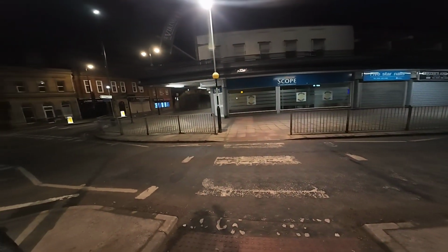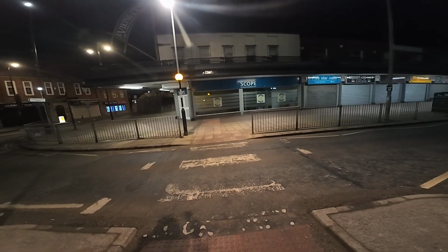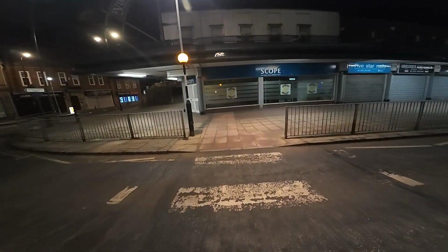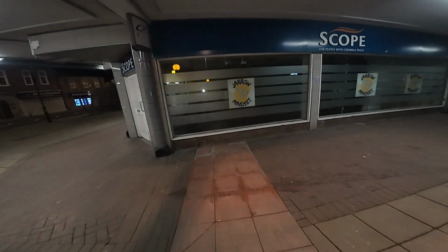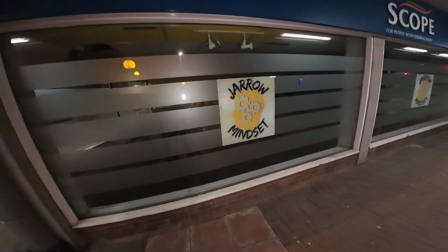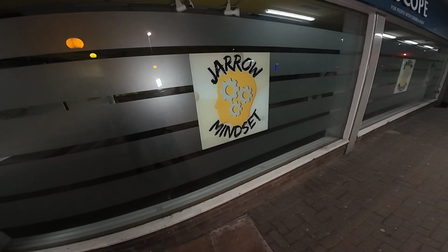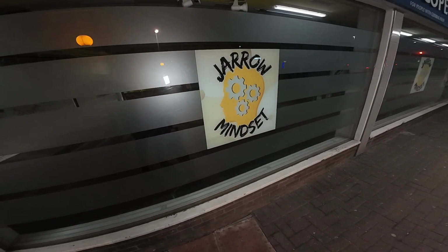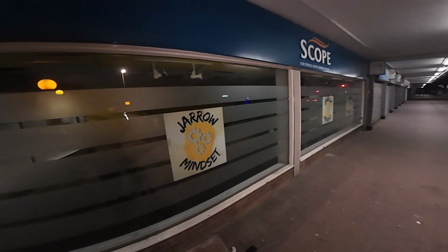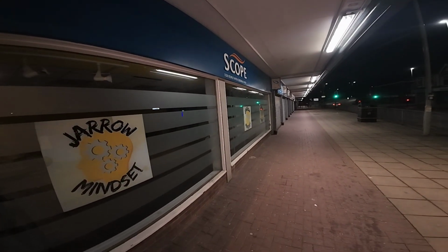And in front of me here is what used to be the Scope charity shop, but it's now something called Jarrow Mindset. I don't know why it's got a logo, a picture of 3 cogs. You notice how there's 3 cogs. The emphasis on the number 3 there. It's also 3 words. Is mindset 1 word or 2? Mind and set. It seems like 2 to me, but they're right next to each other, so it looks like 1 word. I'm not sure. And scope to me will always mean cinema scope, as in the aspect ratio of Hollywood movies, or some of them. You know.